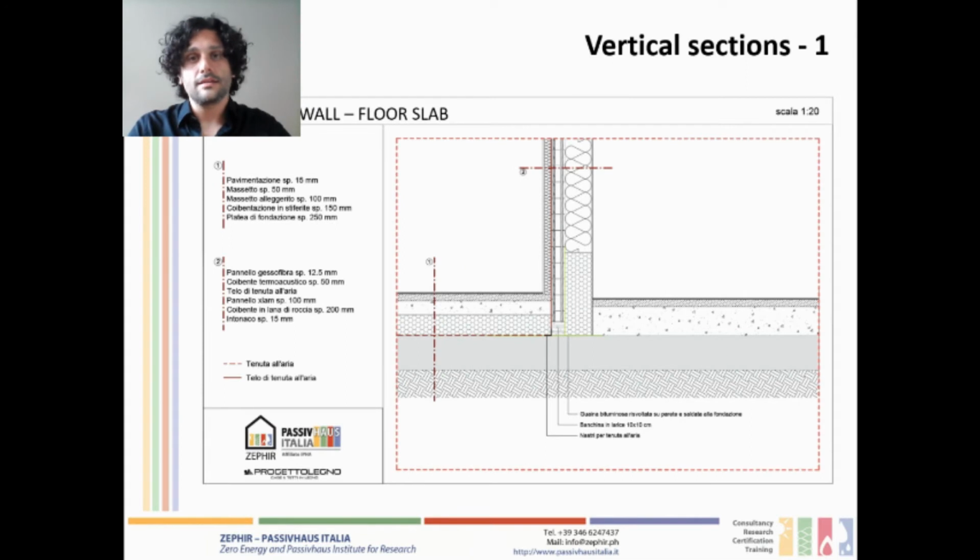This is the detail for the joint between external wall and floor slab. This is done in concrete. This is the CLT external wall. No basement is present, and this is the airtight layer.